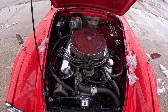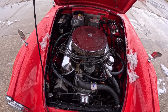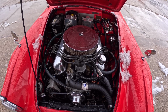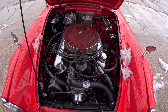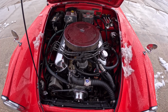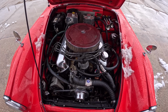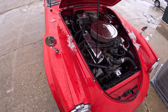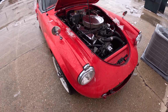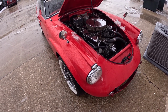So that's what made it so attractive to me. These originally had a little baby Hemi V8, like 2.5 liters, and I guess the British police used to use these back in the day as pursuit vehicles. I guess they were quick for what they were because they were so light, but they weren't quick like an AC Cobra or anything.